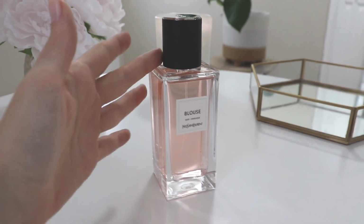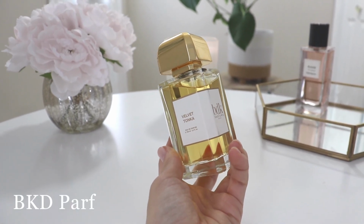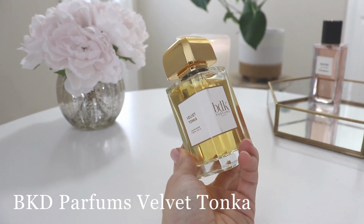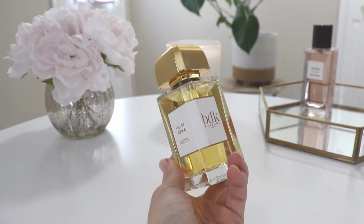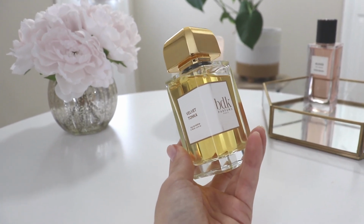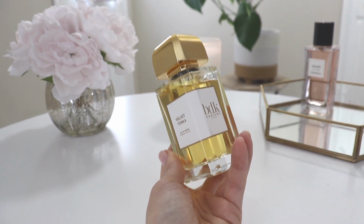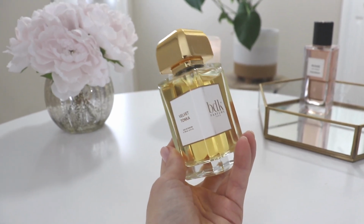So that is Blouse. And the next winner that we have is from BDK Parfum, and this is Velvet Tonka. So you guys, this is a newer release from BDK Parfums, and I haven't seen too many reviews on this one. I actually wasn't really all that interested in it, but I did decide to give it a shot and purchase it because I love Tonka. The notes sounded amazing, and I am not disappointed in the slightest. You guys, this was such a good purchase. And this one was a blind buy.